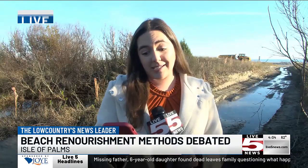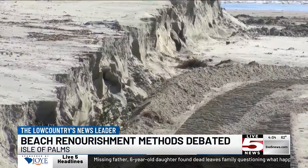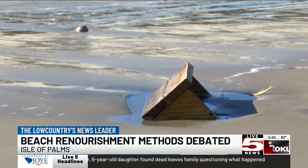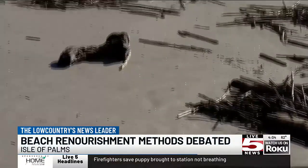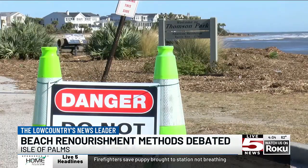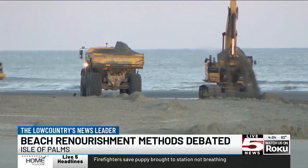Sandbags are often a last-ditch effort in terms of beach restoration, behind trucking in sand and building up the dunes. Isle of Palms has had an emergency sandbag ordinance for a few months, allowing certain beachfront properties to place sandbags as needed, but they must be taken care of so that they don't disintegrate.